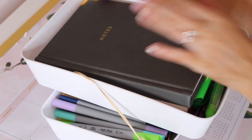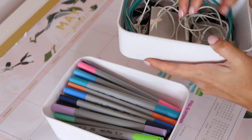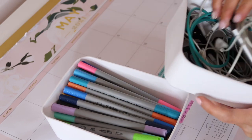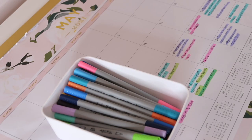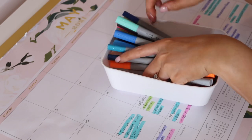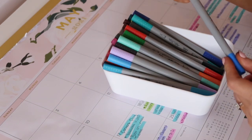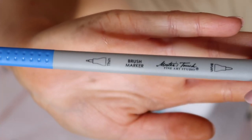This one actually has just notebooks. It has a few pens. And then I have my next bin that has chargers. It has portable chargers, headphones, SD cards, like all the good things in here. And then for my last one, I just have all of my colored markers in here. Super fun. I think I just got these markers from Hobby Lobby, if I'm not mistaken. And these are the Master's Touch pens.